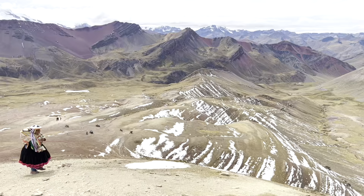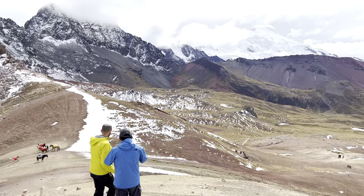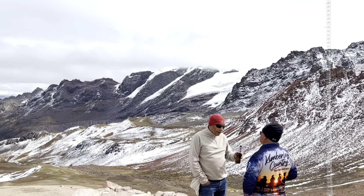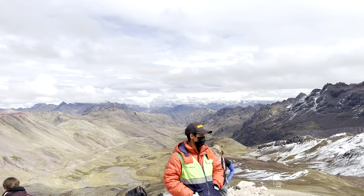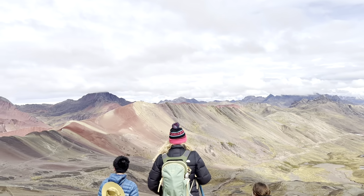Made it, babe. Top of Rainbow Mountain, 16,000 feet. We made it, 5,036 meters high. It is absolutely breathtaking up here. I'm not sure if the photos will do it justice, but this is the famous Rainbow Mountain.